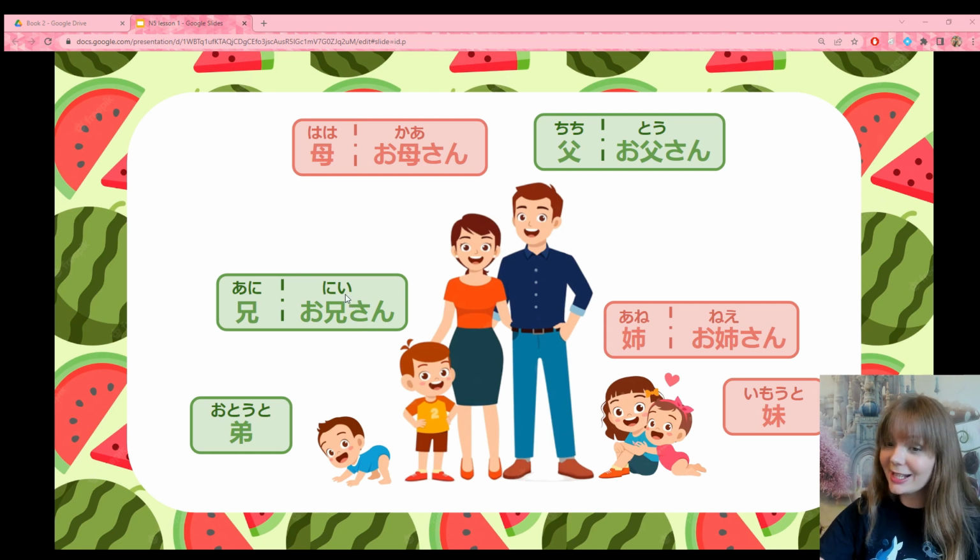Once again, the lengthening of that is important. If you don't lengthen it and you say oni-san, that is an ogre. You don't want to call someone's older brother an ogre. You want to call them an older brother. Oniisan. Same thing with the girl. Instead of ni, it's ne, which is a little bit more cute sounding. That can kind of help you remember the difference between them.